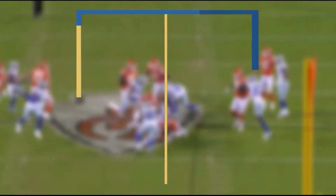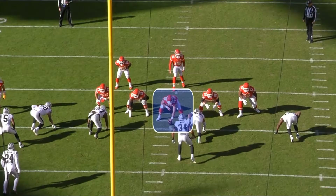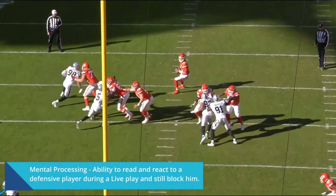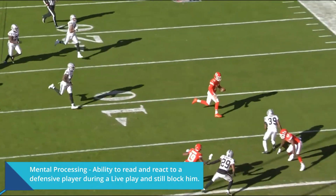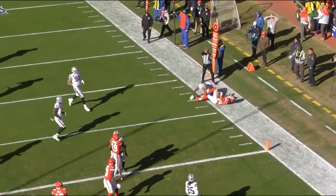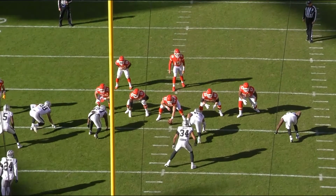Now, with that being said, I do want to switch focus a little bit and talk about Creed Humphrey's mental processing, because in my opinion, in order for an offensive lineman to be the best at any given position, he has to be able to process and see the field well. And when you analyze this play, it kind of shows you how great Humphrey is at analyzing and processing.